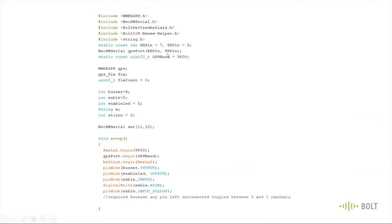Okay. Now we are creating an instance of the Neo software serial. So we are making the receive and transmit pin, which is the 7th and 8th pin, software serial pins. So Neo SW serial GPS port. GPS port means that we are using that for GPS purposes. So the variable name or instance name is GPS port. So GPS port, RX pin, TX pin. RX pin is 7, TX pin is 8.